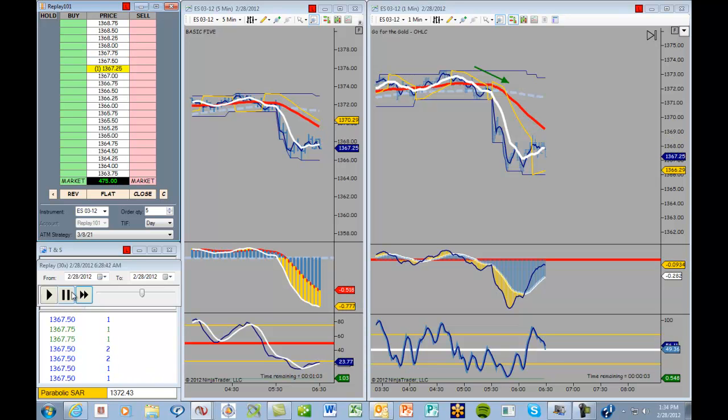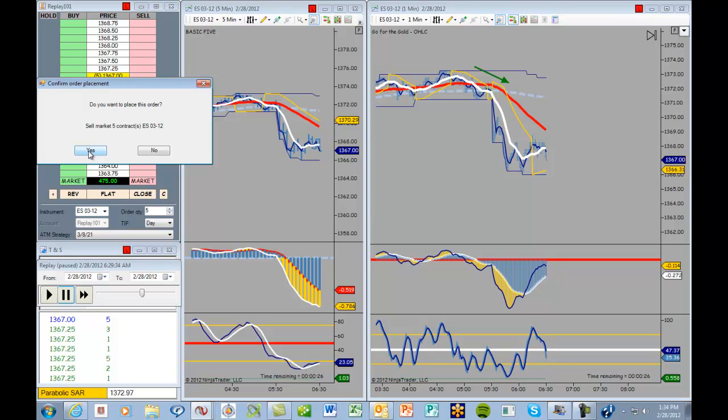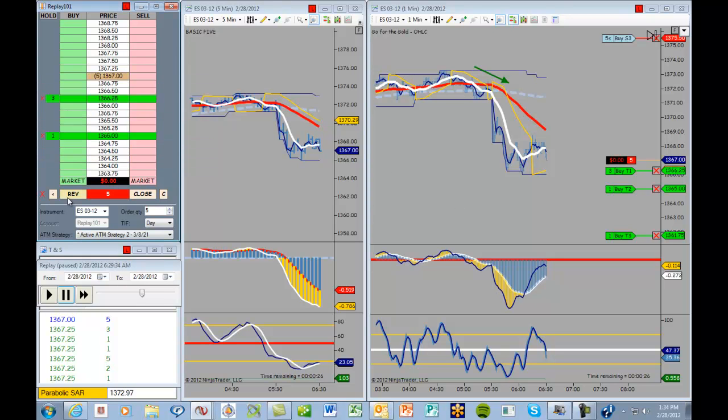I want to see a little downward curvature on. Oh, there we go. Okay, you can see the price has dropped. We got a little bearish curve on the white, and the blue is below the white. So technically, we have a red, white, and blue bearish alignment. We're a long way from flipping the parabolic, but this one has been bearish all along. So let's go ahead and short this thing again. And away we go.